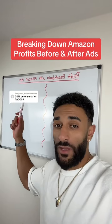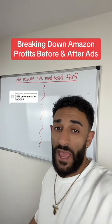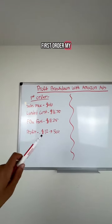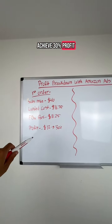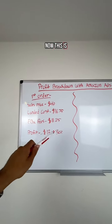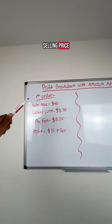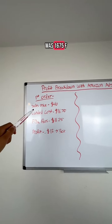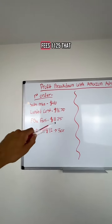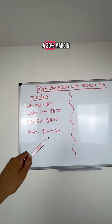This is a profit breakdown when selling on Amazon before and after PPC ads. On my very first order, my goal is to achieve a 30% profit margin after FBA fees, cost of goods, and shipping. Now this is pre-PPC, but let's say that we had a product with a $40 selling price. Our landed cost was $16.75, FBA fees $11.25. That would leave us a profit of $12 at a 30% margin.